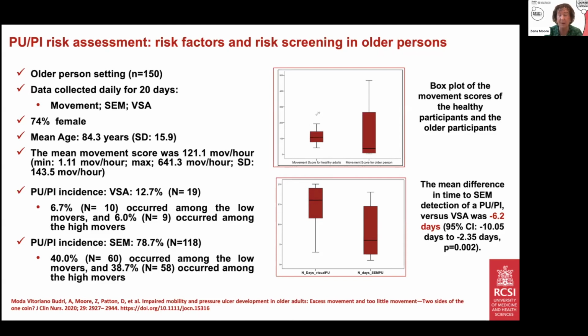And similarly, even though the sub-epidermal moisture assessment identifies a lot more patients with damage, there's still a similar distribution between those who are low movers, 40%, and those who are high movers, 38.7%. So it is telling us something very, very important, that we need to assess patients who are making abnormal, unprotected movements, because they would be exposed to friction and shear, which we need to address in terms of our algorithms of care. And the bottom box plot on your right hand side is showing the mean difference in time to detect the pressure ulcer with SEM versus visual skin assessment is 6.2 days earlier. So really giving us a window into how well these patients were responding to the pressure and shear and friction that they were exposed to.